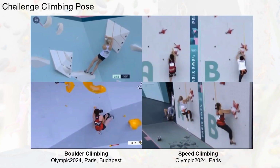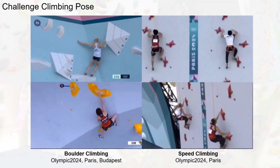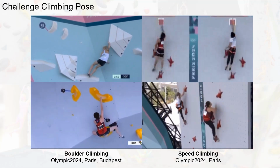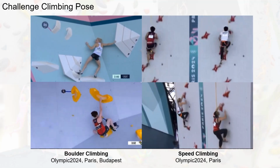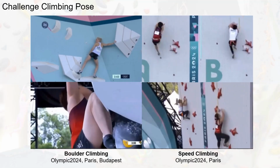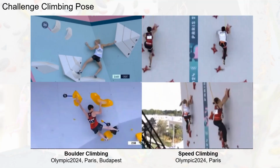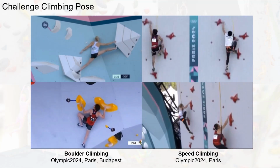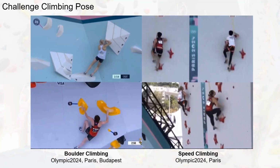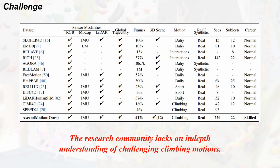It is challenging for global human motion recovery due to the complexity of human poses and dynamic interaction between humans and their environments. Unlike ground-based motions, such as running, climbing is an activity performed off-ground, where climbers use hands and feet to ascend holds or walls. As an important sport and recreation, climbing has become popular. Research on climbing motion capture is sparse, partly due to the limited availability of climbing datasets. As a result, the research community lacks an in-depth understanding of challenging climbing motions.